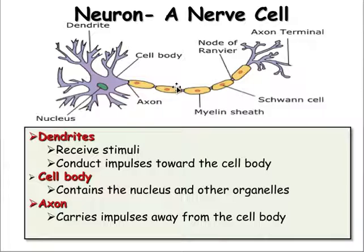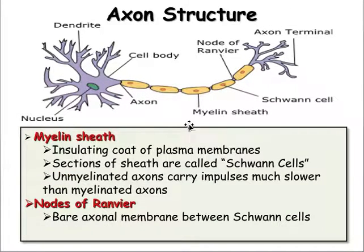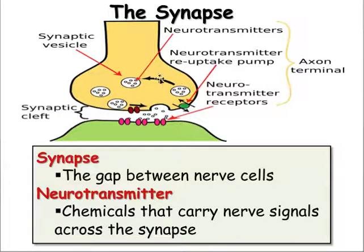And these little areas here that are purple, called the nodes of Ranvier, are areas where the impulse is slowed down. And then the impulse goes to the axon terminal, where it goes to the next place. So the axon terminal has neurotransmitters with the impulse, and they are carried by synaptic vesicles.